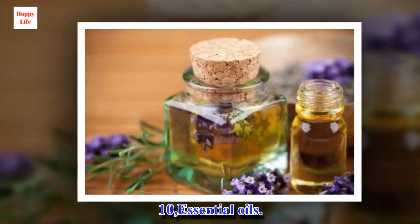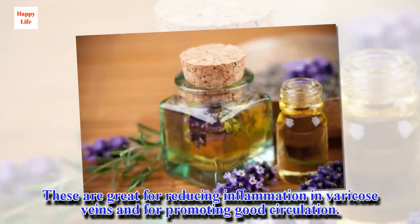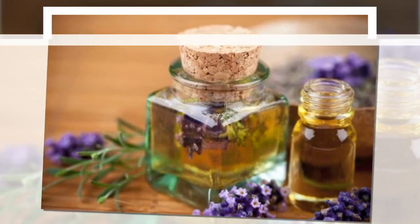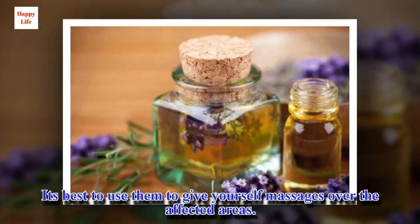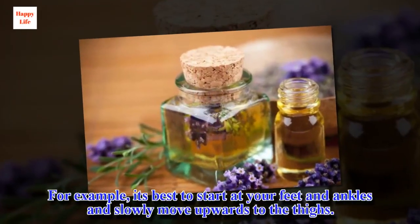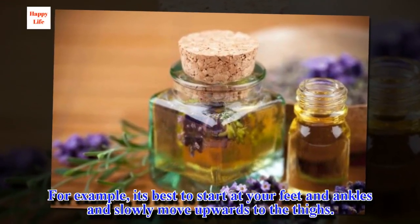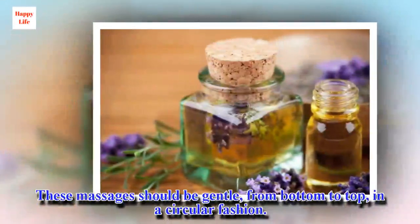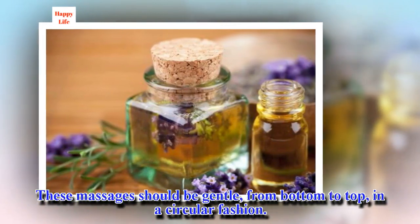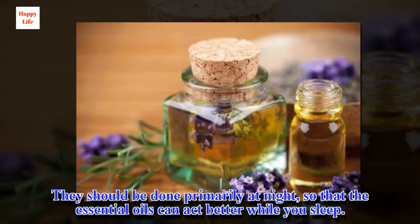10. Essential oils. These are great for reducing inflammation in varicose veins and for promoting good circulation. It's best to use them to give yourself massages over the affected areas. For example, it's best to start at your feet and ankles and slowly move upwards to the thighs. These massages should be gentle, from bottom to top, in a circular fashion. They should be done primarily at night, so that the essential oils can act better while you sleep.